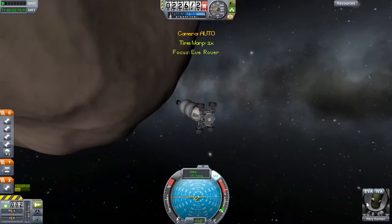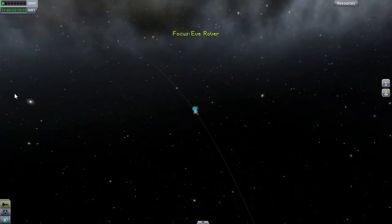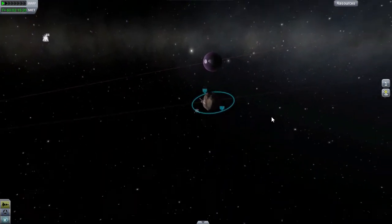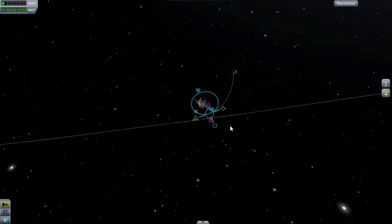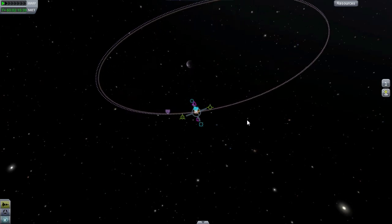So let us switch back to the Eve rover. Yeah, how you doing in there, Ribri? You got a good electrical charge? Excellent. Now, what we need to do is get back to Eve, and we're kind of a little bit wonky here. So, I'm honestly not 100% sure how exactly I should go about this. Because if I just do a straight burn like you'd normally do, it's going to put us in just a big orbit.